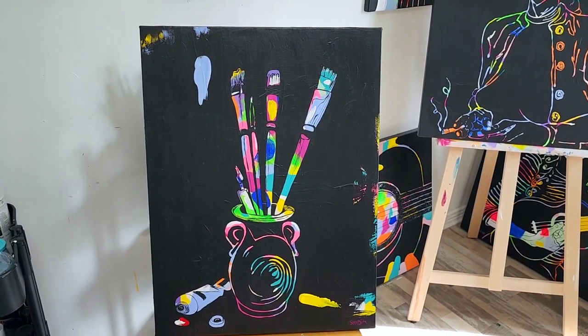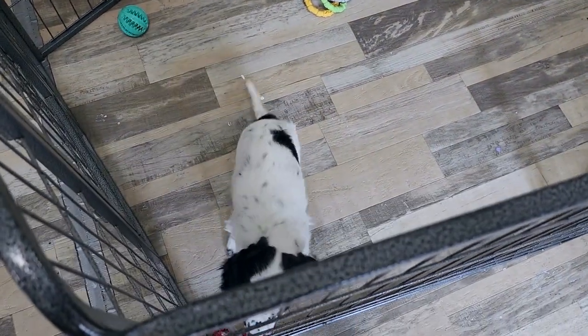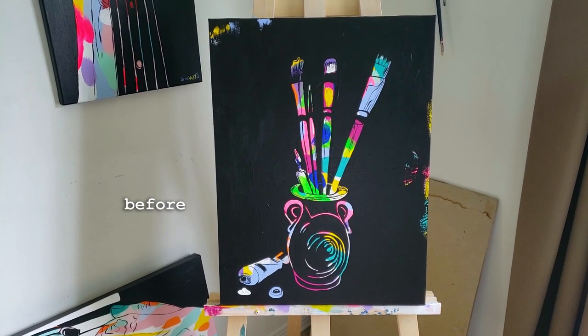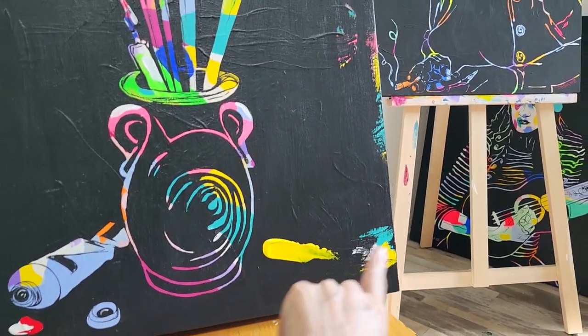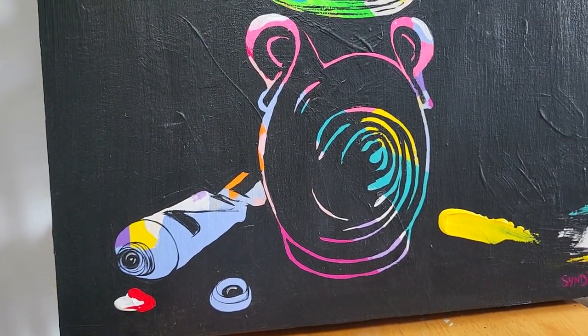While the masking fluid is drying, maybe I could show you a couple of things I worked on off camera. I reworked this painting. Initially, I had kept it very minimal, but I added a few more pops of color. Initially I had left most of the background all black. So this here, I've also added a few pops over here, which wasn't there. And I added a dot of red to this paint dribble.